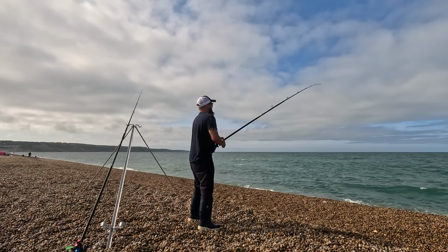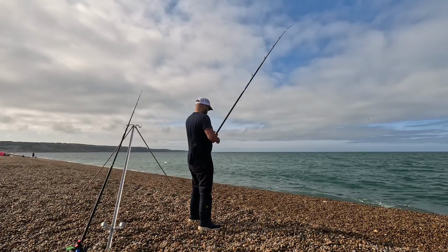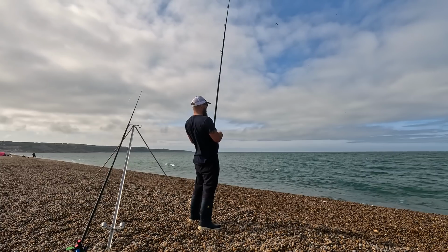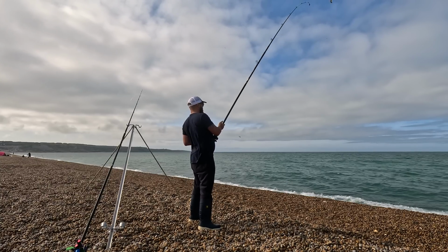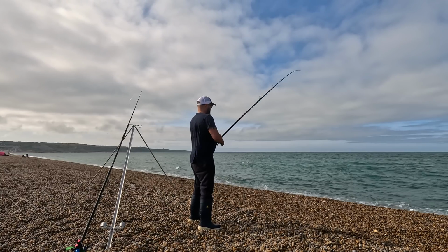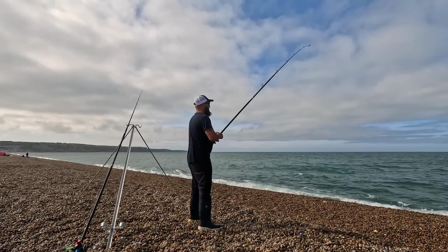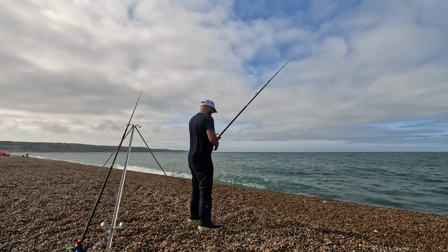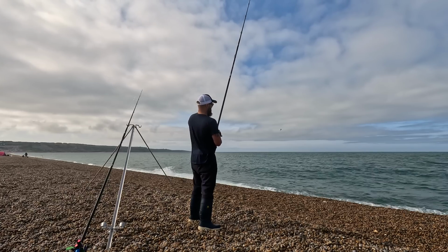I'm not sure what this is. It doesn't feel fishy, but it doesn't feel like weed. Could be a lobster, imagine that. Something decent. Probably going to be a weed fish. Oh, I got another conger, everyone. And weed. Little strap. Bloody things.